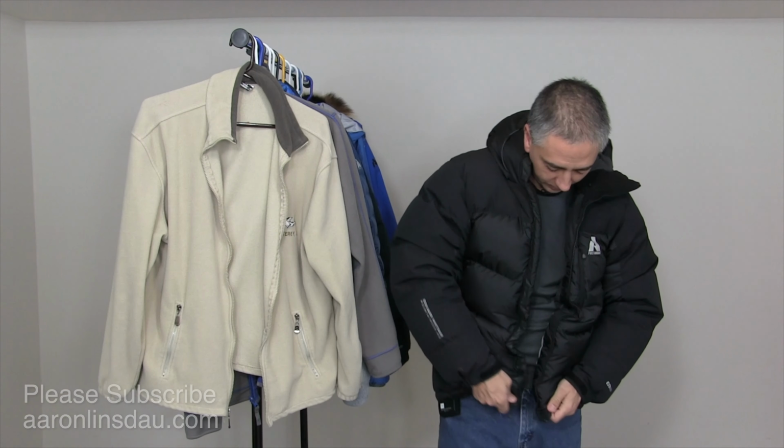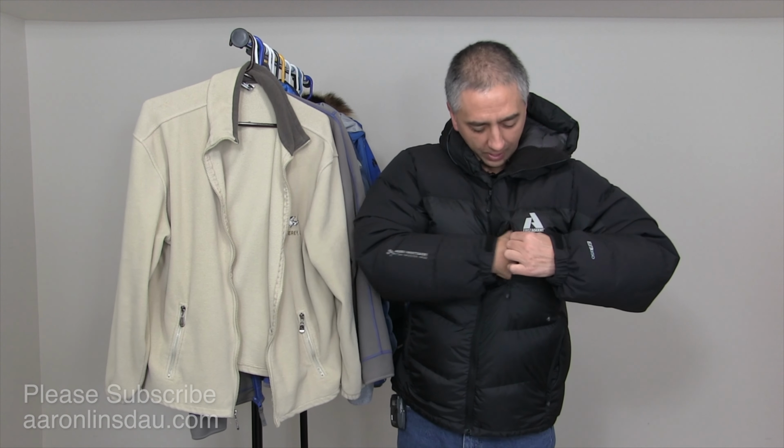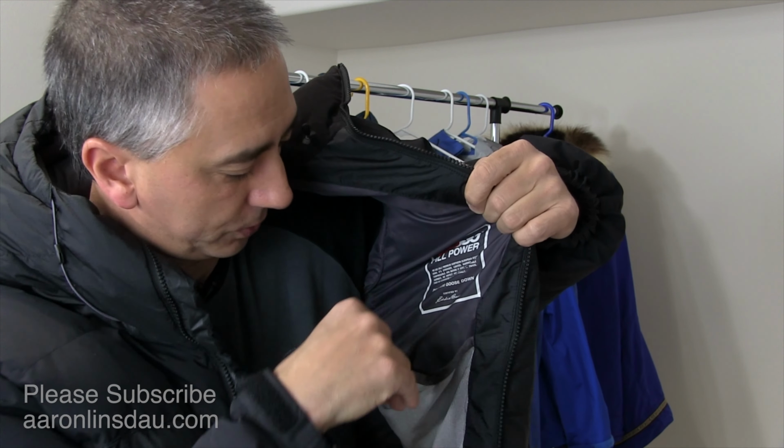But as you can see here, this jacket is, well, huge. Again, it's got the breast pockets much deeper. You'll see on the inside here, it actually has glove pockets, which are really nice.